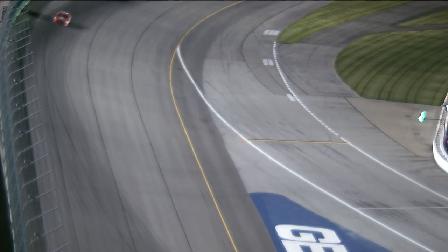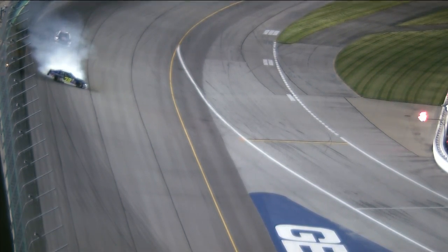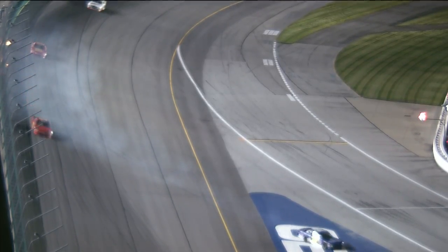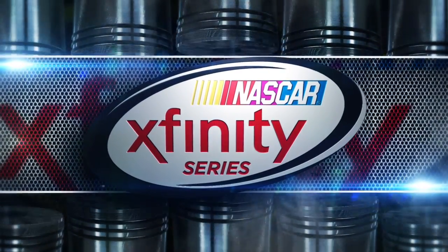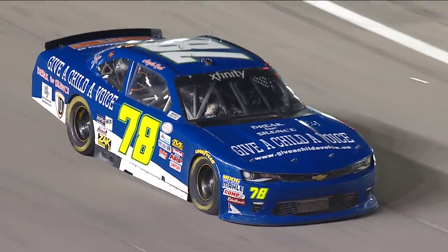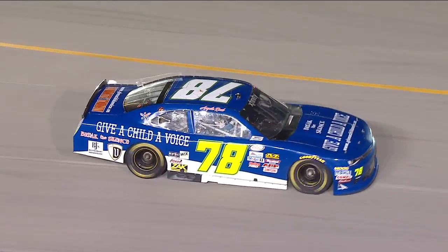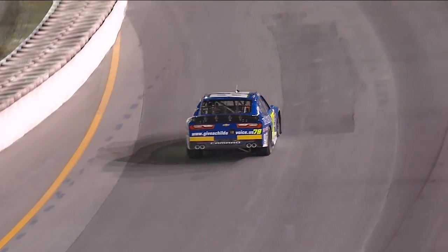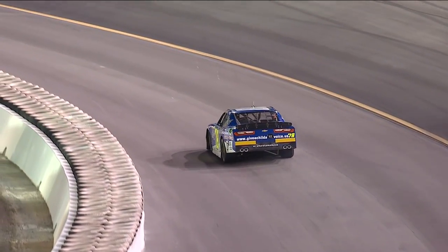You look at the top of the frame right here, coming off the corner. And there is Angela, back end around. Nice save. Yeah, good job of keeping it off the wall. Just came out of there a little bit high. Her second start of the season, her first start of the season, right here. So a little track familiarity for her, but a little bit dicey coming off of turn 4 that time. So 75 completed out of the 200, 16 to go in this stage.